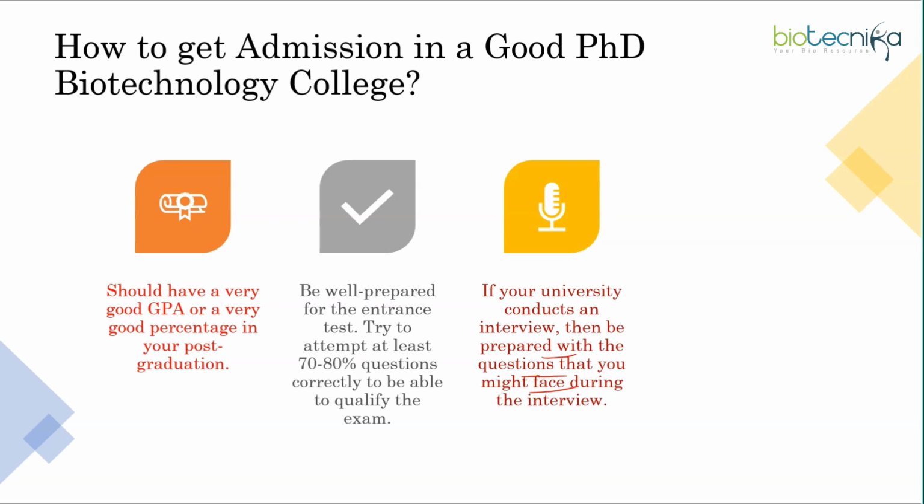Sometimes the university you're applying for, apart from the CSIR NET qualification, may also conduct some interviews of their own, where they will test your research capabilities. So be prepared with the most common type of questions. Go through what kind of research is going on in that university. Know about the studies and techniques involved, which will help you clear that interview.